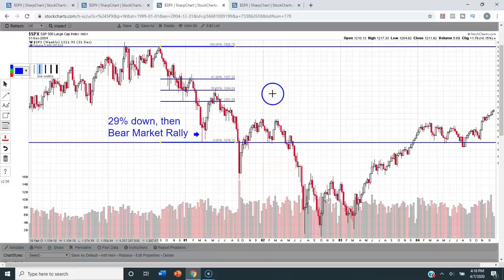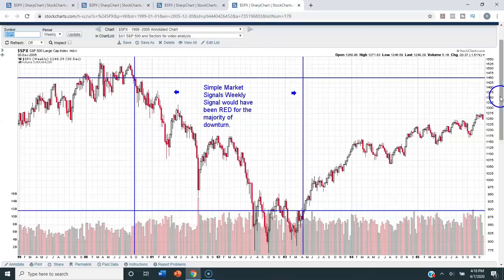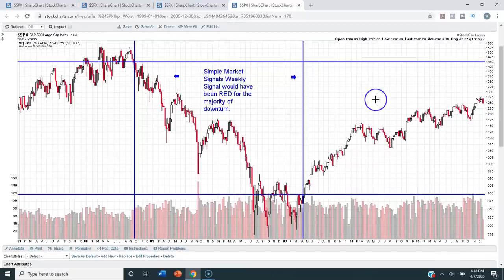Now, Simple Market Signals is a way I can help you, and I want to show you what this would have looked like using Simple Market Signals, because keep in mind, my model is a risk-based model. It helps identify levels of market risk in the stock market.